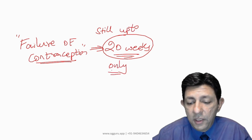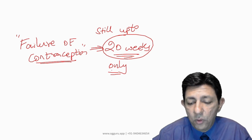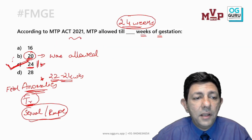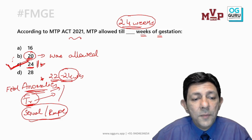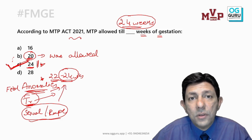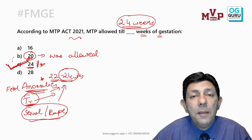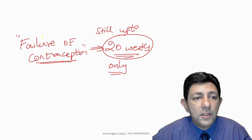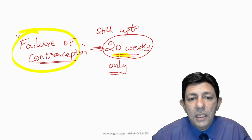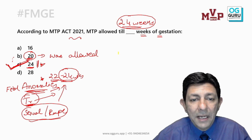For the other three clauses, that is, the baby has a problem, rape or sexual assault victim, and mother has a problem, only for these three conditions the limit has been raised from 20 to 24 weeks, because fetal anomalies and chromosomal anomalies may be diagnosed later, and these patients may come to us slightly later. So yes, the change has happened from 20 to 24 weeks, but this is for all causes except failure of contraception, which is still always till 20 weeks only. This is really very important, keep in mind.